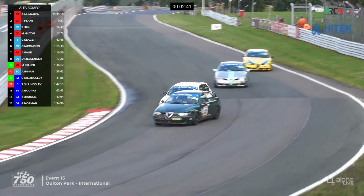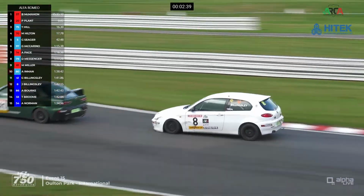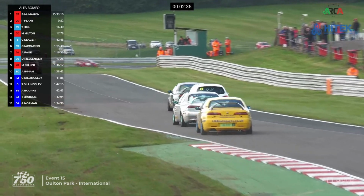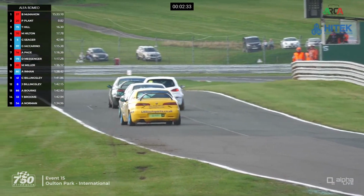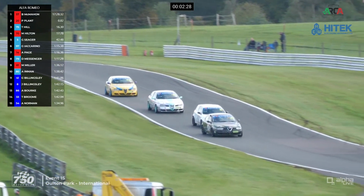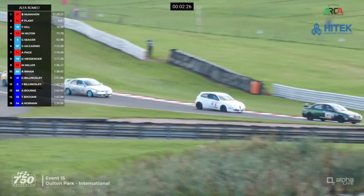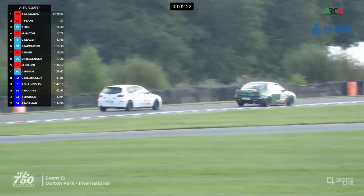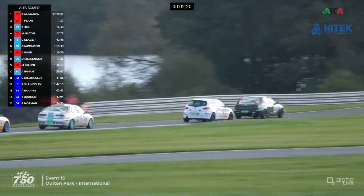They are still together. John Billingsley having another look at the inside in the number 8 car as they went into Oulton corner this time. Nearly all of them go wide. I think the only one that didn't go a little bit wide there was Andrew Bork, the 3rd place car, and the man contending for the overall championship. Tom Hill, by the way, still leading the V6 class, 3rd overall as well, so doing everything he can to take the championship to the final round.